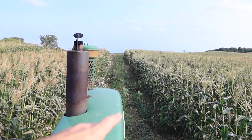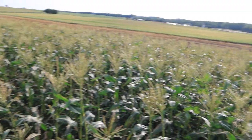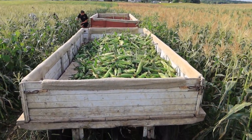But the last couple acres have yielded very well. Pretty sure we're over 1,000 dozen an acre out here today. And the corn looks very nice. Just about finishing up our first pass of four rows, and starting to get a little pile there. Probably 150 dozen in the front wagon.